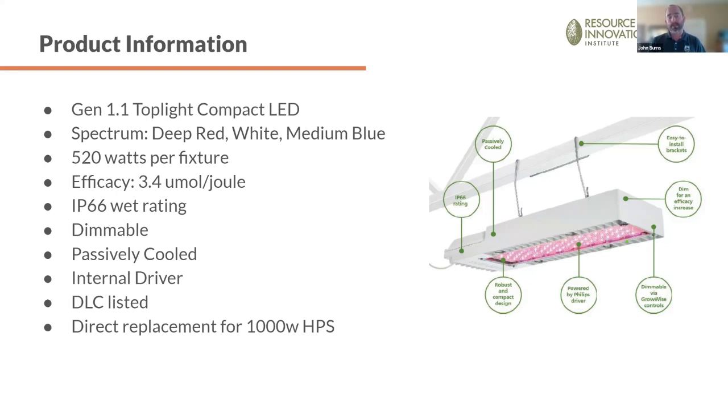So for every watt or every joule of energy you're putting into that luminaire, you're getting 3.4 micromoles out. So the higher that number, the more light you get per unit of energy. So it's really important to look at the efficacy of a light. In this case, 3.4 micromoles per joule is a very efficient LED.